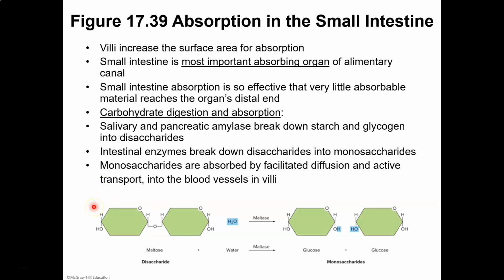All right, so now we're going to get into the specific things that get absorbed, right? So they give you an example molecule, maltose. You have an enzyme called maltase. And now this is an enzymatic reaction that requires the addition of water. So this is a hydration reaction. Right? You add water across that bond. The enzyme breaks it apart. And now you have two separate molecules, two glucose units. They can be absorbed. That's what you need.